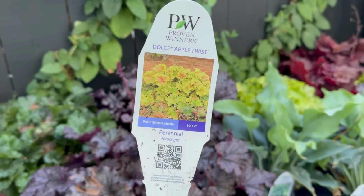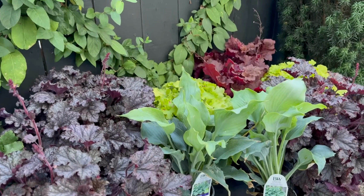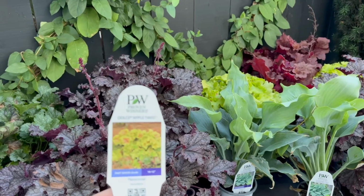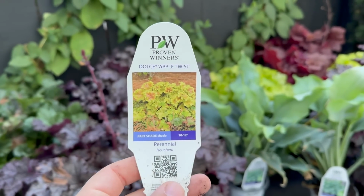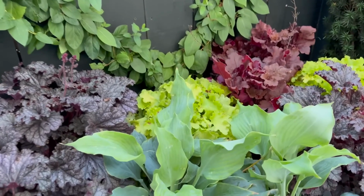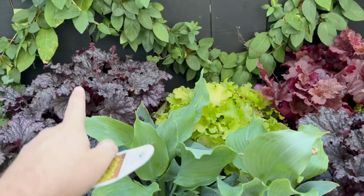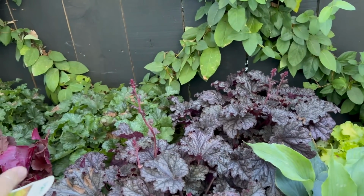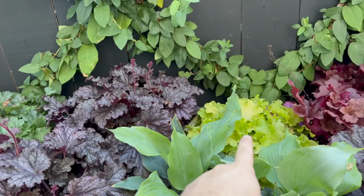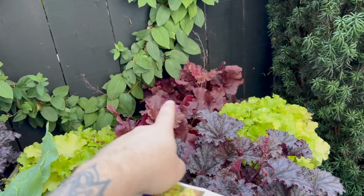I do, however, wish that I had more of the Apple Twist, which is these bright green ones right here. There's no red on these right now, so I'm not sure when they get that red color, but they're really pretty, and I do enjoy how bright that is. I thought there was more red, which would tie it more into these, and I could have a more gradual shift, but I think that this will actually be fun to have like a bright pop randomly. Look at this little trio right here.